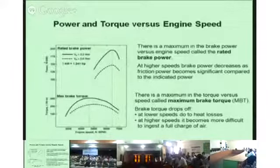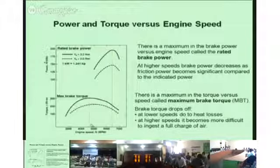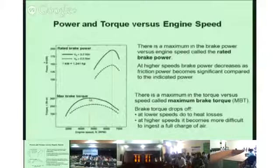I am showing you this curve. There are two separate curves. One curve is for power, another one is torque. Look at both curves. The upper curve is the power curve, and the lower one is the torque curve. Torque is maximum at what RPM? The X-axis is having RPM, at the bottommost, you see this.